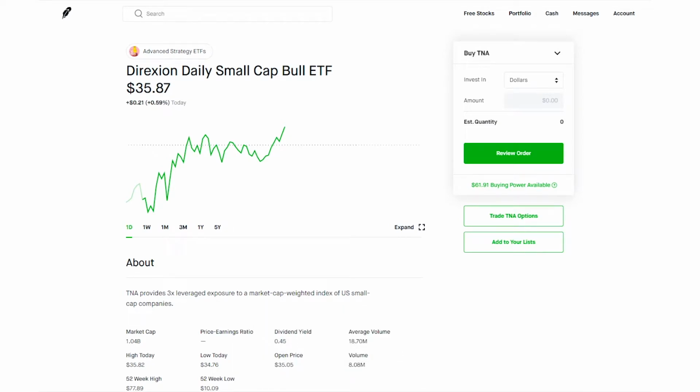But in today's video, we're going over one of the better options trading strategies for small accounts, and this is debit spreads. So let's not waste any more time and let's get into it.